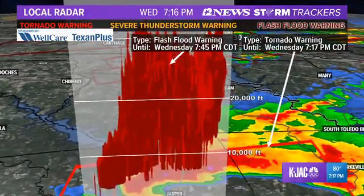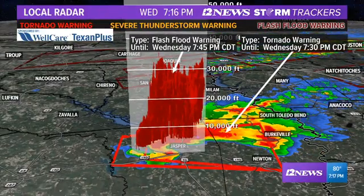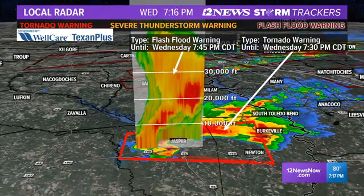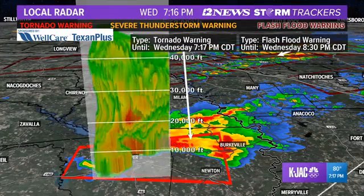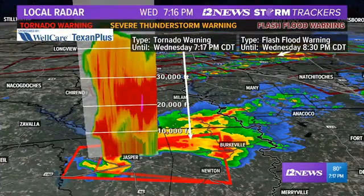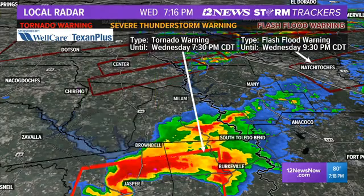Patrick, you're looking now at how tall this storm is. It's a monster. That's exactly right. It's going to be well above 35,000 feet. Just looking at how tall it is. We got new information coming out here in just a second. Let me get to that. Sorry, just trying to get the information to you. 50,000 foot tops.